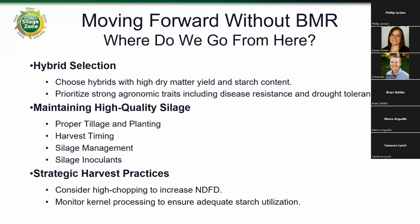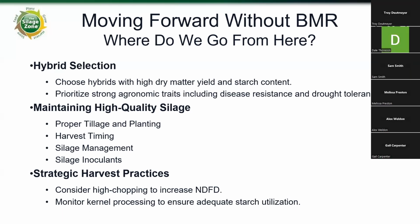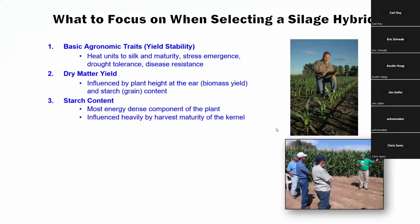So for maintaining high quality silage, again, I already talked about some of the tillage and planting. I'm going to talk about harvest timing and some of the silage management and inoculants. Strategic harvest practices, the high chopping. I usually present quite a few slides on high chopping and its utility. Luis has done a nice job setting that up, and that's definitely an opportunity for producers to increase digestibility through high chopping. And then to make sure we're kernel processing as well, so we get all the nutrients out of the silage that we planted and harvested.